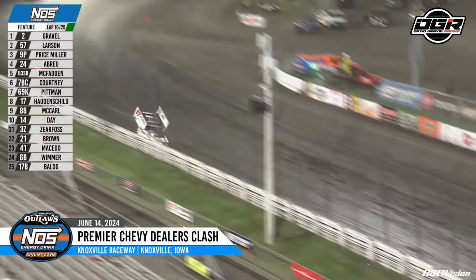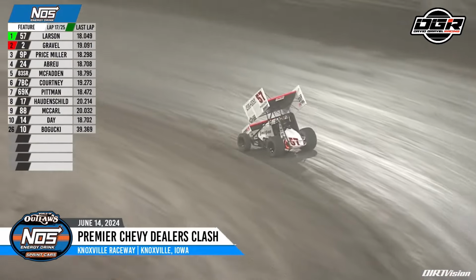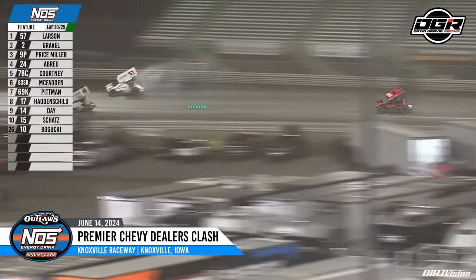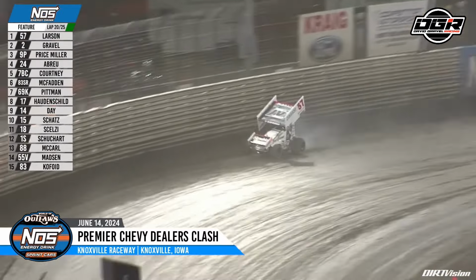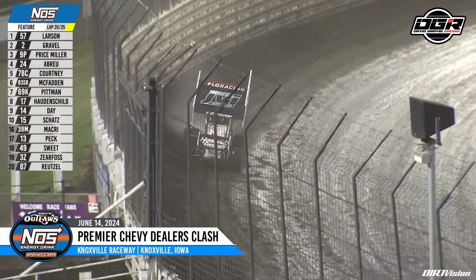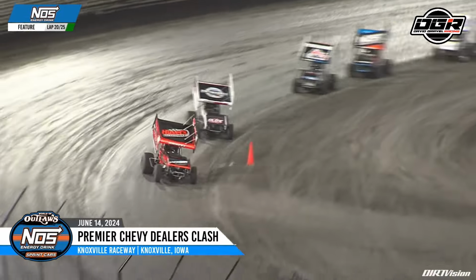David Gravel still running in the second spot now, but Kyle Larson is throwing the keys on the counter and checking out here in the feature. Courtney 5th, McFadden in 6th, leader in traffic. David Gravel getting closer. Smoke out of the 57. He's done. Trouble for Kyle Larson up over the cushion. Smoke a heavy, and it's slowing. Yellow coming out. On the gas, green flag's out. We're back underway.